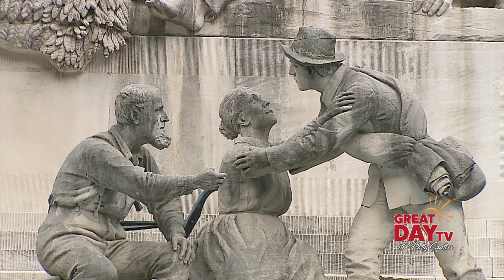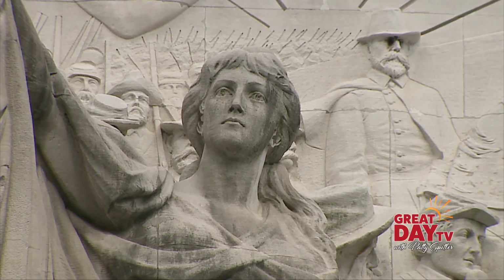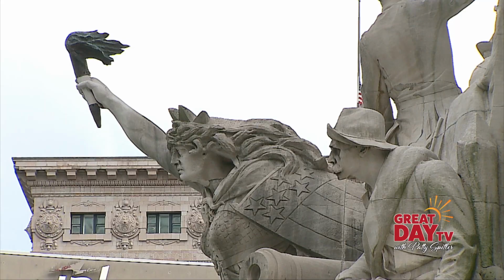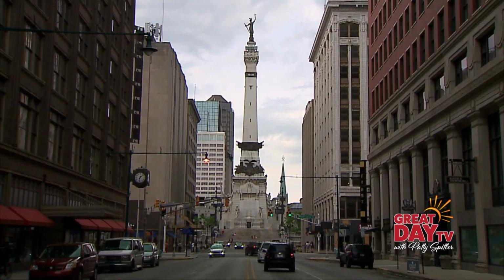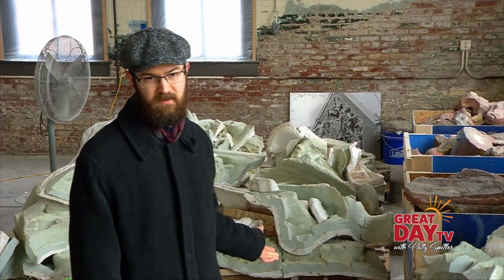And the original artist on this piece? Rudolf Schwartz, better known locally as the sculptor behind the Soldiers and Sailors Monument, the centerpiece of Monument Circle in the heart of downtown Indianapolis. This was a major work of his that had been deteriorating for about 40 years, and there was a lot of concern in the community about what was going to happen to this building and to this artwork.